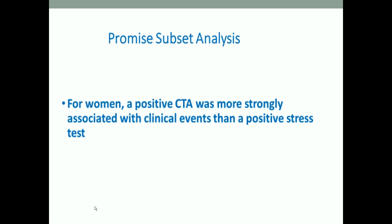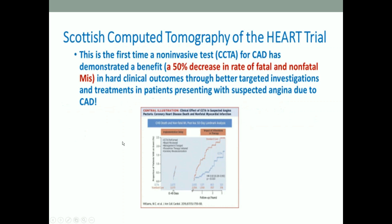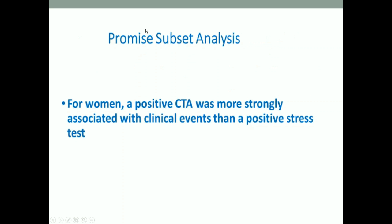We also have news that for women, a positive cardiac CT was more strongly associated with clinical events than a positive stress test, saying the same thing. Women have always been difficult for us to screen. They have smaller arteries. They may have different symptoms. And it appears that, just as we found with the Scottish study, the PROMISE study subset analysis of women shows that this is a very good test for women as well. Any comments?